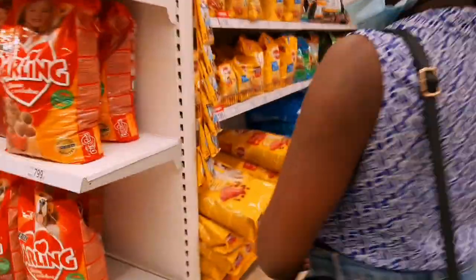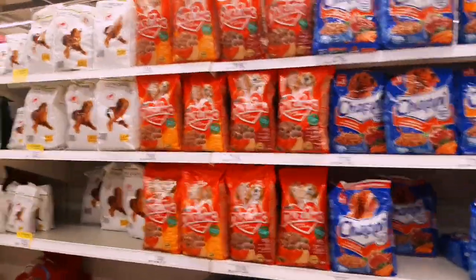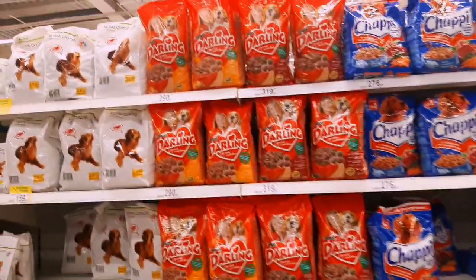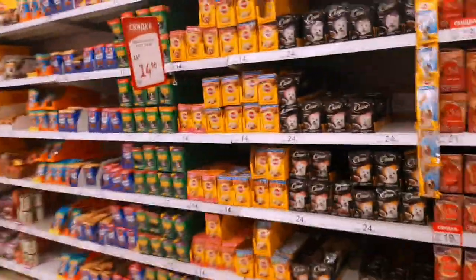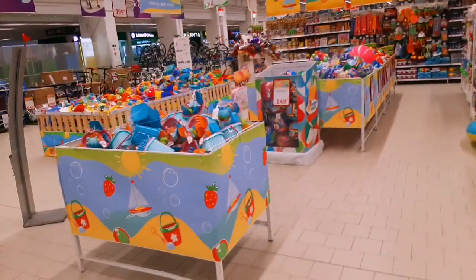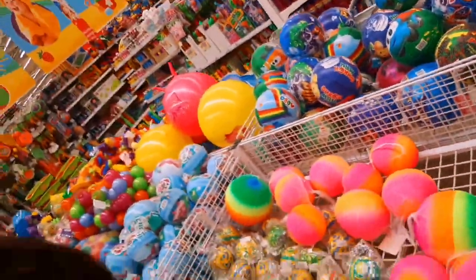This is not your area. Not my area of protection. Here is dog food and pets. Snacks for dogs. And these are toys for children everywhere. And that's nice, you can find bicycles.